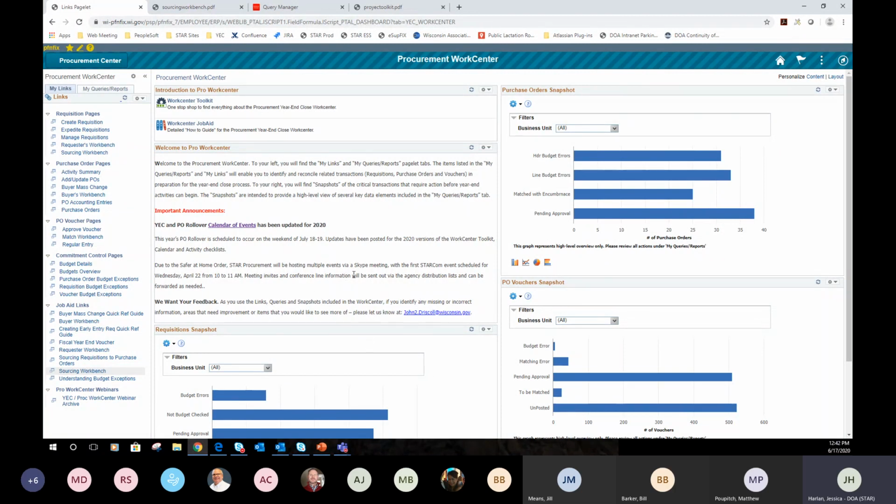So we've seen a definite increase in users reconciling their documents and being more timely with what it is that they're doing. They also all have access to the same information. They're not dependent on individual agency or supervisor notifications to make sure that they have that information. This is all organized for them in a single location.